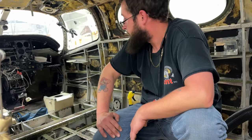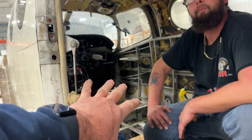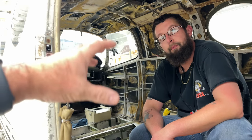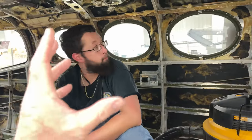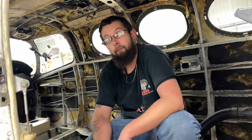Yeah, we're kind of running out of time because we got to get everything really cleaned up because we're going to put this on a trailer and go all the way to Georgia. Right on. And they're going to be doing a ton of work in here, so I want to get it as clean as possible, so they have a really good platform. It's going to go get the interior done, and then it's also going to get painted, like the whole airplane. So the fuselage is going to be completely done.